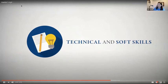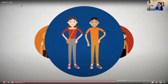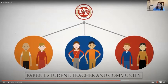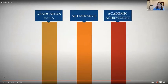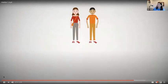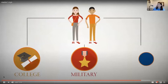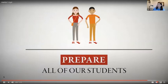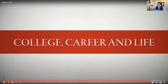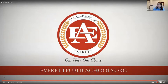We used research on high demand, high wage, real job opportunities in our region and parent, student, teacher, and community input to determine the academies offered. By leveraging our personal interests, school becomes more relevant and will increase our academic achievement, attendance, and graduation rates. Our goal: ensure all graduates have the opportunity to enroll in a college or other post-secondary option, enlist in military service, or become employed in a sustainable career with opportunities for growth. Most importantly, it will prepare all of our students for college, career, and life. To find out more or to get involved, visit everettpublicschools.org and click on Academies of Everett.